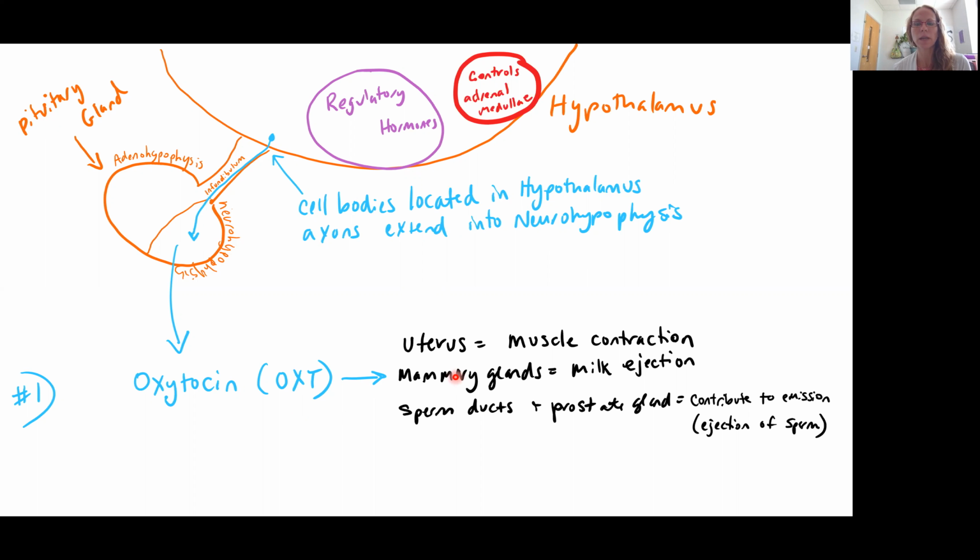And here's then one of the benefits of breastfeeding for women: the nursing of the infant triggers the release of oxytocin so that you get milk ejection, but you're also going to have some oxytocin talking to the smooth muscle of the uterus, so you're helping to return the size of the uterus more quickly post-pregnancy with breastfeeding. And then you also see oxytocin released in both the male and the female during sex, and it is especially involved in the male, in the sperm ducts and the prostate gland, and contributes to emission, that's the ejection of sperm.